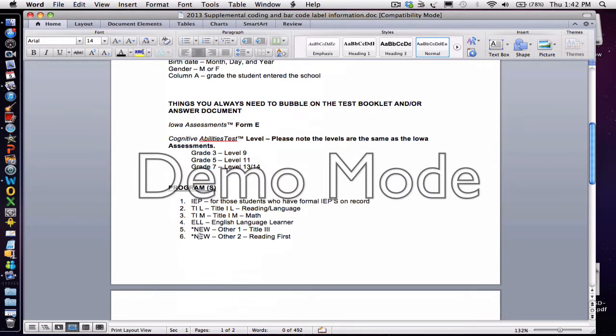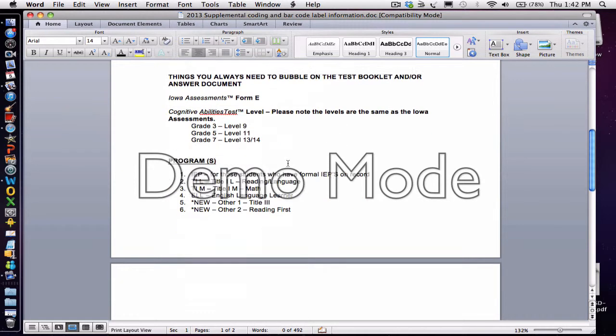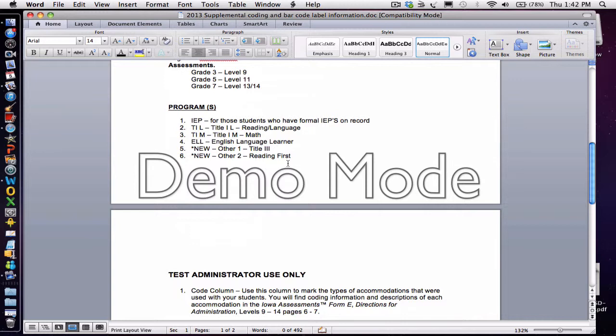These are things you will always need to bubble on the test booklet and or answer document. So you need to bubble in that's Iowa Assessment Form E, cognitive difficulty, or the COGAT, Cognitive Abilities Test. Please note the levels are now the same for the Iowa test. If the student is involved in a particular program, like is on an IEP, Title I for Reading Language Arts, Title I for Math, an English Language Learner, Title III, or Reading First, those will need to be coded on the answer document as well.